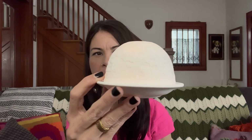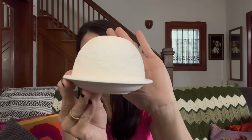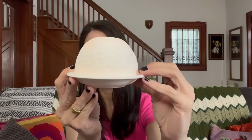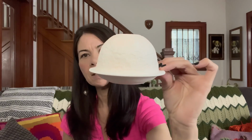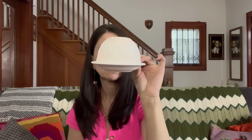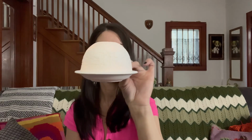You can see the design when the tea light is lit. Very pretty. There's no maker's mark on this one, so I'm not sure where it is from. And it was $1.